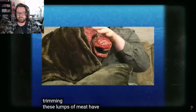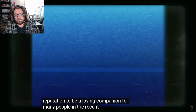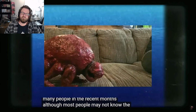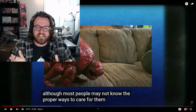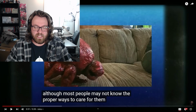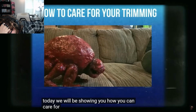These lumps of meat have grown a reputation to be a loving companion for many people in recent months. Although most people may not know the proper ways to care for them. It looks like a brain with legs that is trying to poop out something, okay? Today, we will be showing you how you can care for your pet trimming.